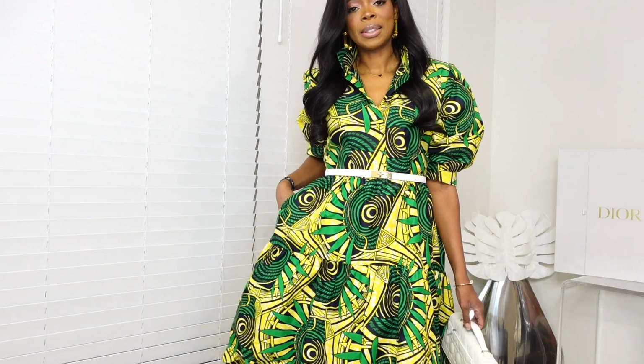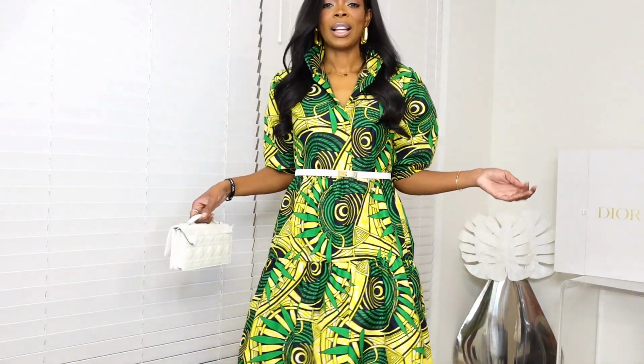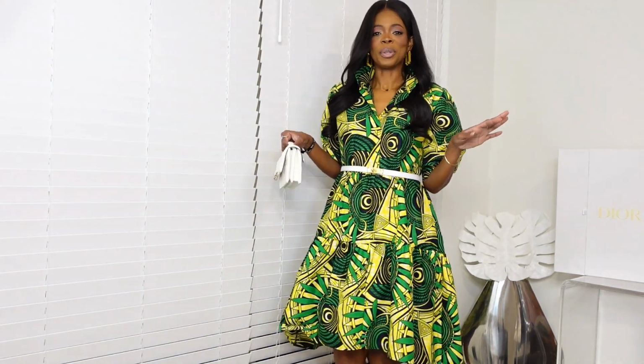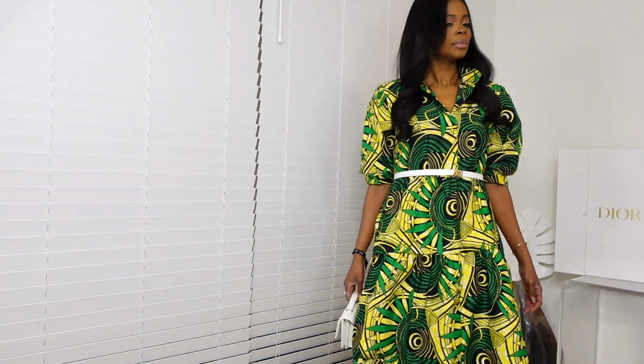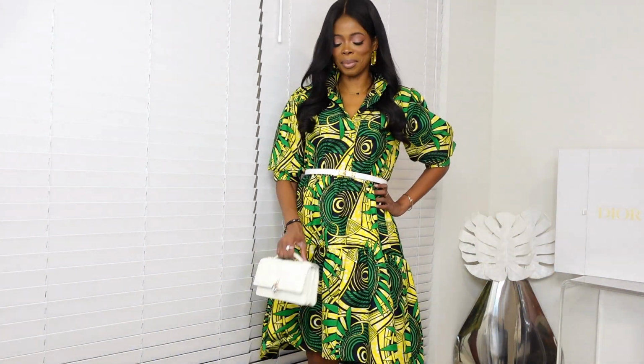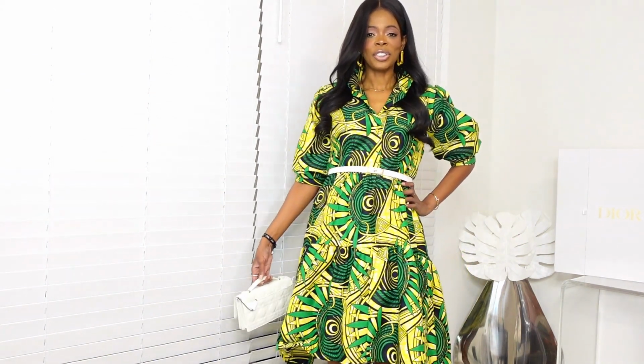But yeah, this is the outfit, which has a little step stool so I can step up and show you what it looks like from head to toe. I'm not a model at all. I'm just gonna hopefully show you the dress.